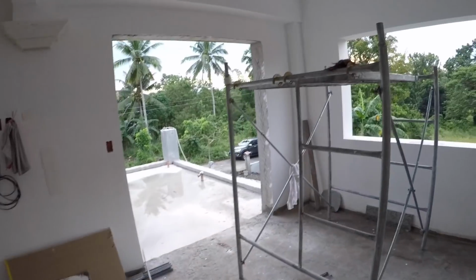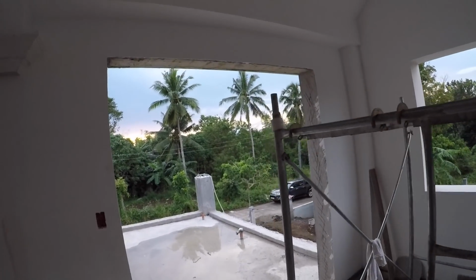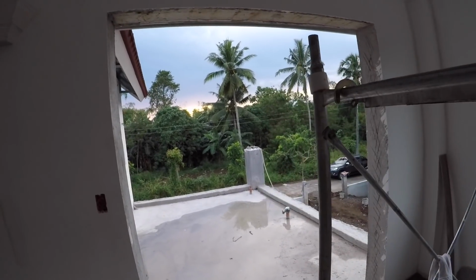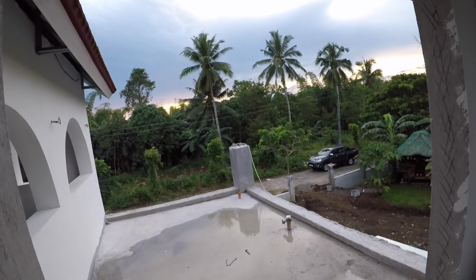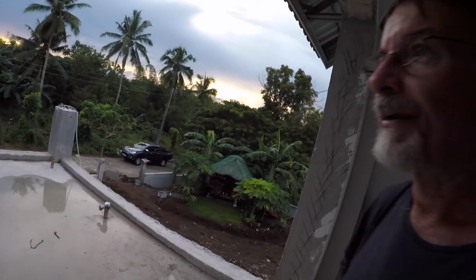Remember I was talking about earlier, this is that door jamb that's being worked on down on the first floor. It's going to go inside this area right here. Oh, look at that view. Can you imagine in the evening time with the sunset going down over there? Oh, this is going to be beautiful over here.